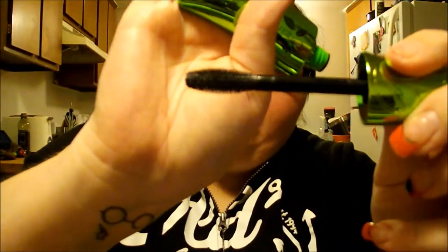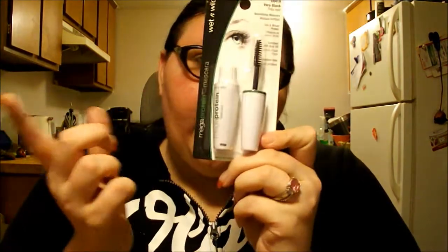So then the rest of them I've either gotten as freebies or as giveaway items or swap items. The first one, I am actually really excited to try. This is the Physicians Formula Organic Wear Mascara, and it has a big old fat brush on it. Then I've got a Wet n Wild in Very Black, a Mary Kay one in black, and an e.l.f. one in black. So like I said, I'm set on mascara for a while.